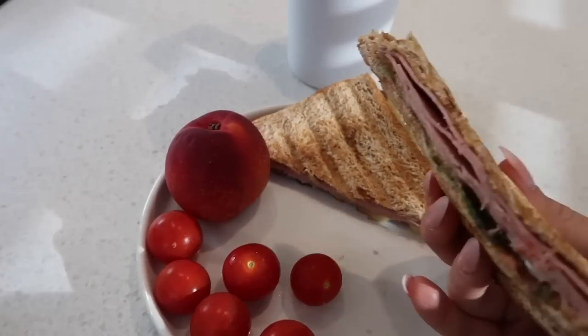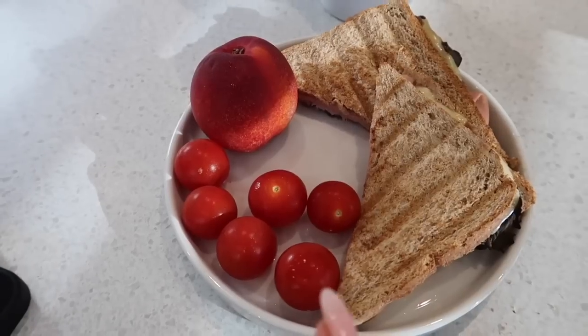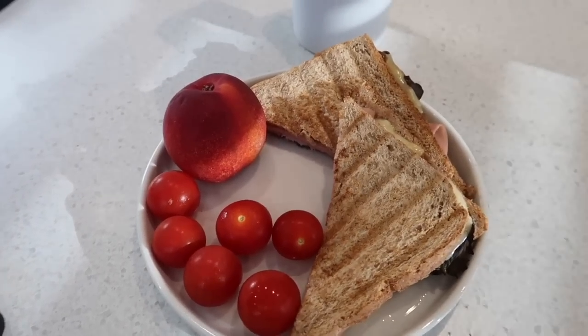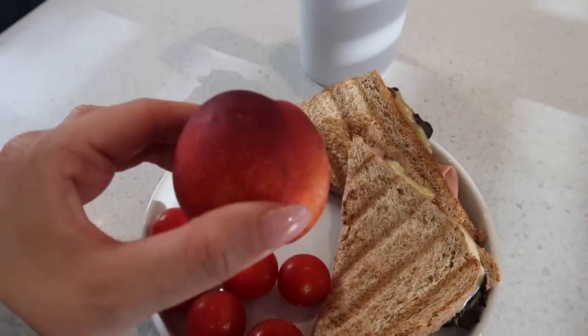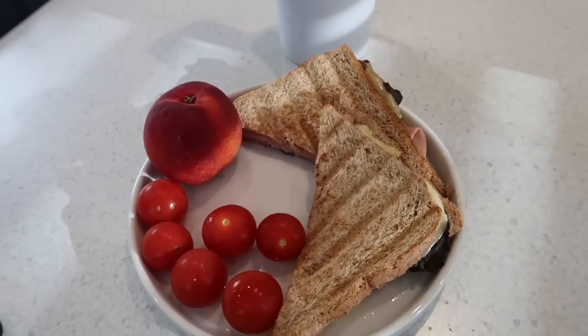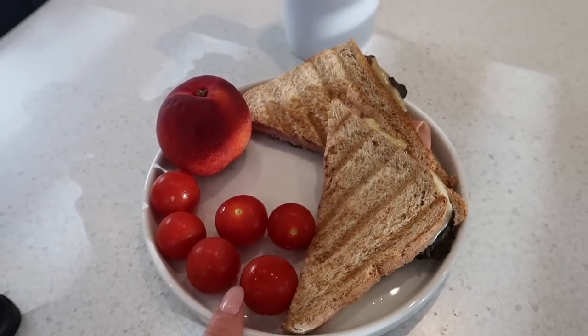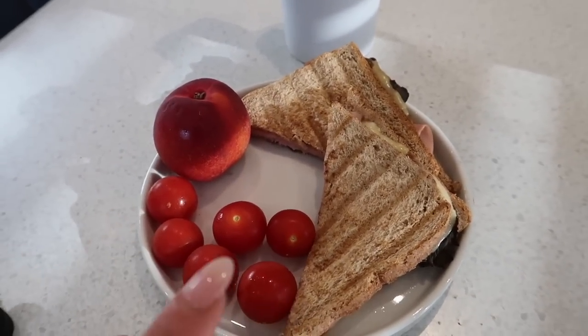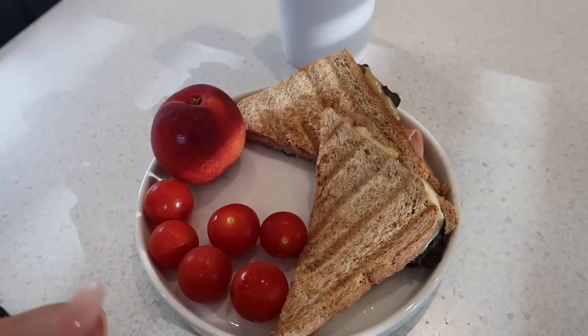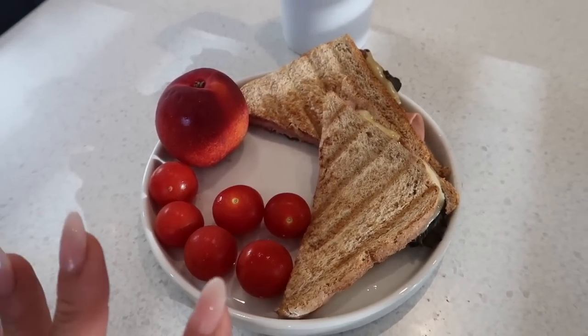So I've got my ham and cheese toasty with my onion relish, some of the best tasting tomatoes ever, and a fresh nectarine, which is ripe as can be. So what we are talking is Healthy Extra B, Healthy Extra A, speed, protein for the ham, speed for the tomatoes inside, and speed for the lettuce I used inside.